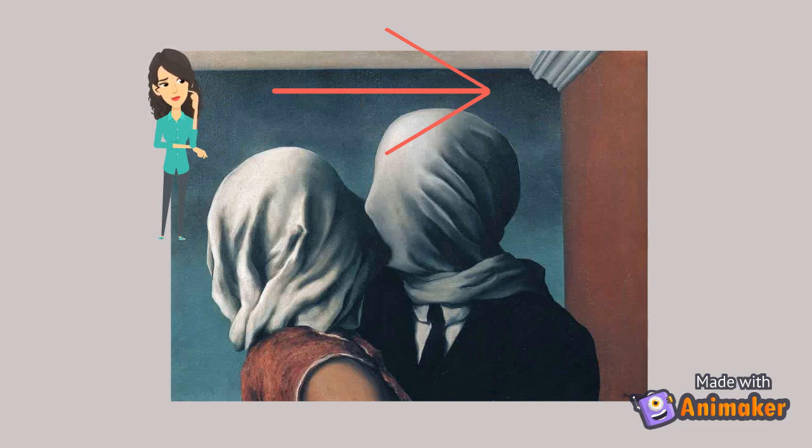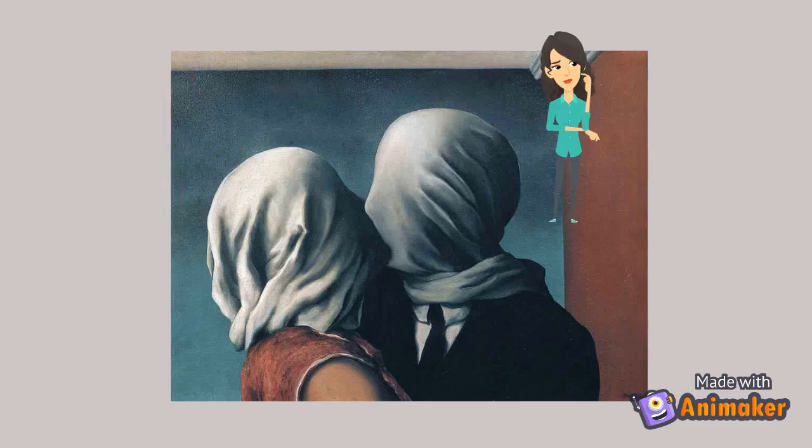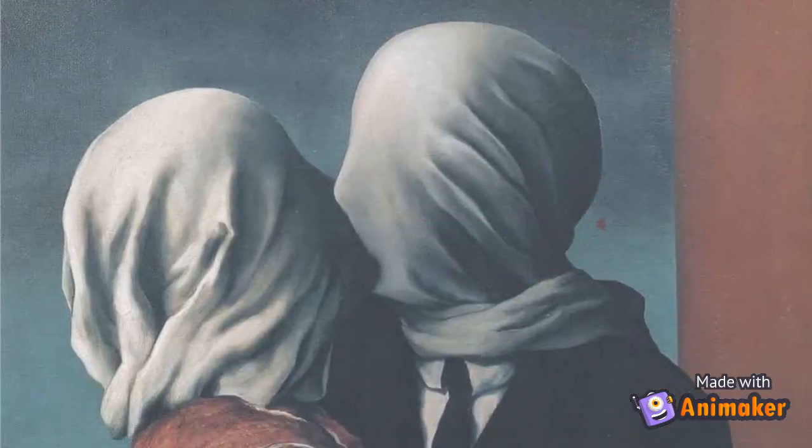I think he could be a handsome man. He could be an artist himself. On the left, there is a woman who could be beautiful. She could have beautiful eyes. Under the blanket, they may have the same feelings of sadness or loneliness. It gives me a feeling of surprise and sadness.